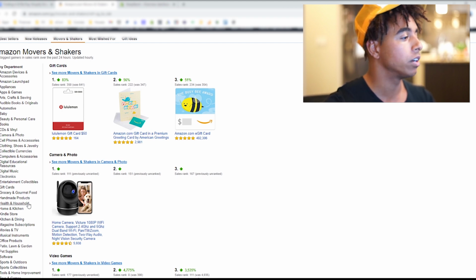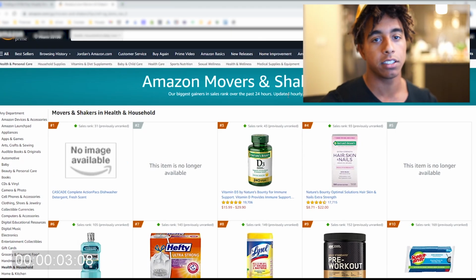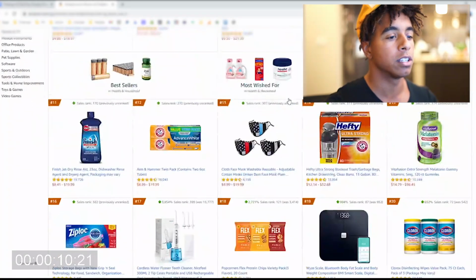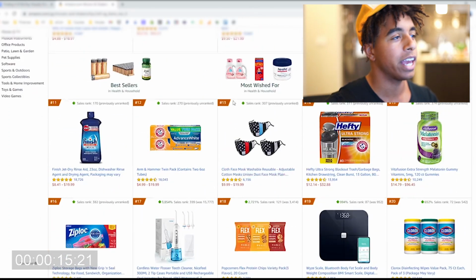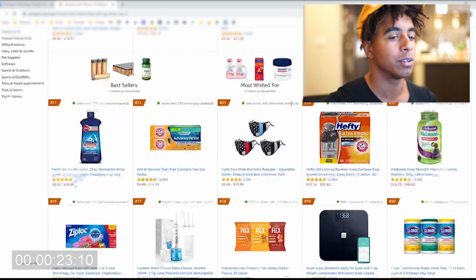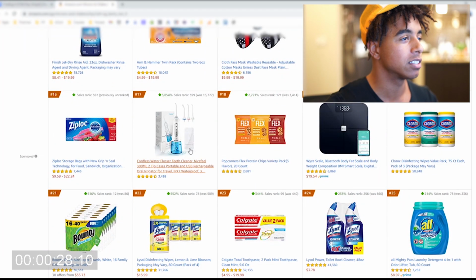So for today, we're gonna pick a random one. I say we'll go with health and household, and we're just gonna scroll and look for something that fits our criteria. So something that's selling well, something that improves the life of the customer, and I'm gonna look for something a little more expensive as well so we can mark up the price. So obviously, we can't drop ship garbage bags and mouthwash and wipes. We can't do anything with that, but we're looking for a product that I know I can find on AliExpress.